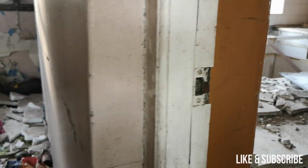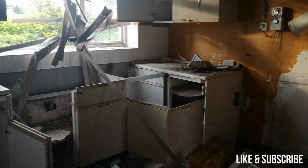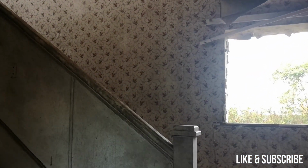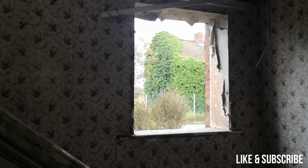It's actually pretty ruined. There might be some good shots though. So it's a whole cul-de-sac full of abandoned houses, guys. It's pretty awesome. So as you can see, this is quite a lot of mess around. Lots of damage, lots of things being pulled around the place.